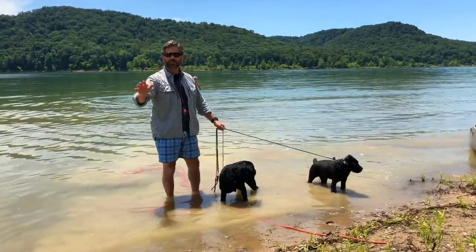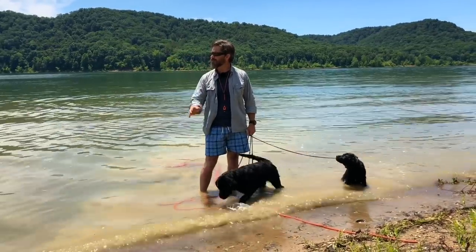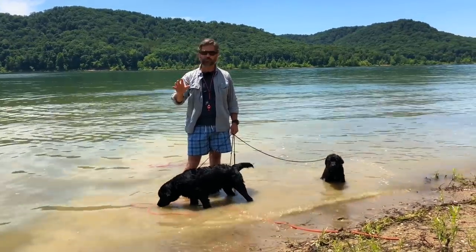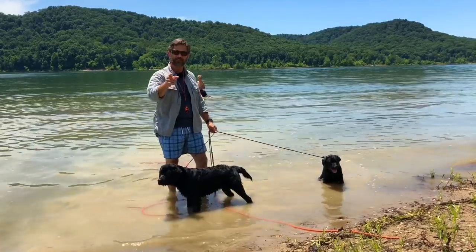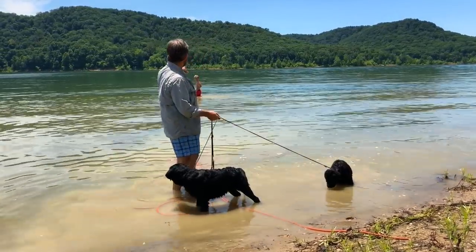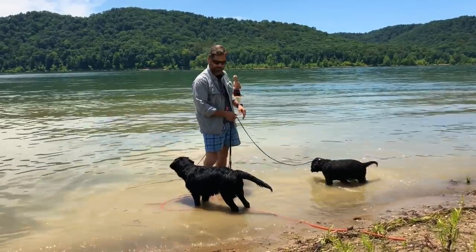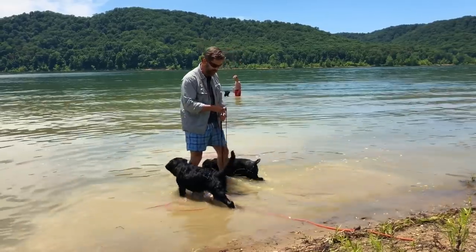Woo! Continuing with our theme of an awesome day in the bluegrass, we have made it down to one of the best kept secrets in the central Kentucky area, which is Cave Run Lake. If you get a chance, you definitely gotta come down here and check it out. Okay, guys, I've got my mentor dog, Henry, out there in the water, and I got my lifeguard George just in case myself or these puppies get in trouble.